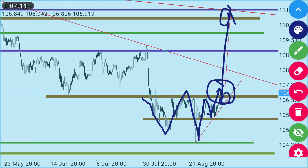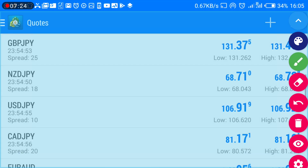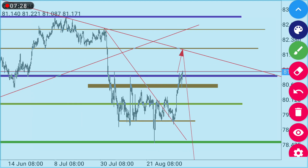Then if we miss that entry, we're going to look for another opportunity when it breaks out of this trend line and a good retest is made. We're going to reach toward that targeted area. This is USD JPY, and this is the H4 time frame. Another pair which we're going to be focusing on is CAD JPY. And on CAD JPY, we're going to be having a short-term, long direction, whereby it will be reaching this level. And when it reaches this level, we're estimating that it will continue dropping.